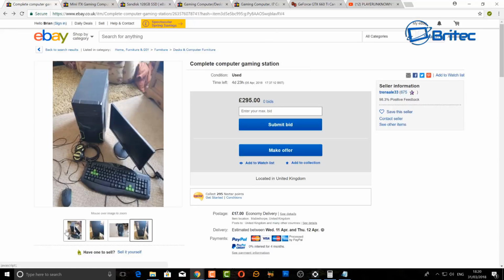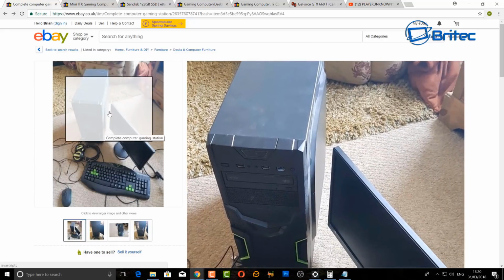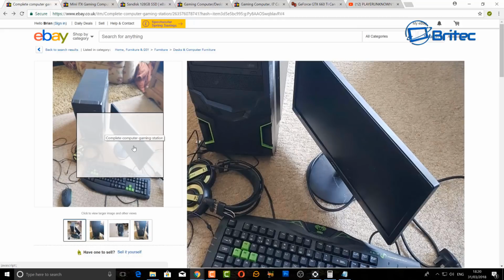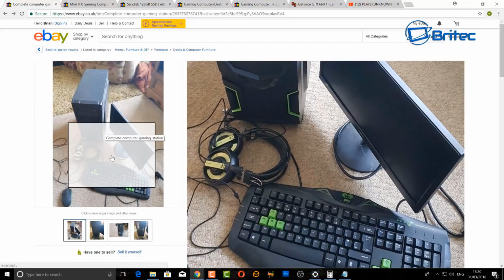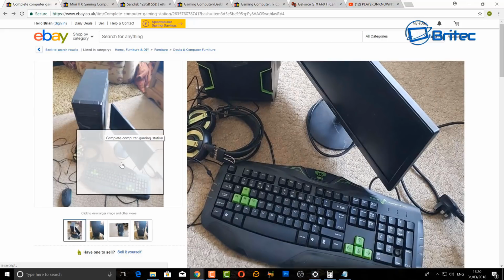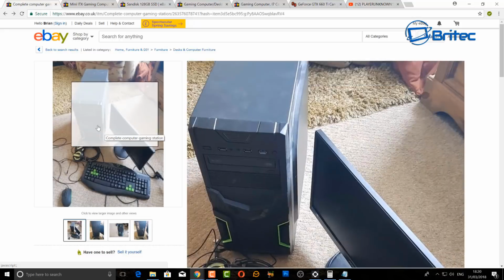On first inspection, this is what you're getting. Okay, this is assuming you're getting this. You're getting a dusty old computer there, as you can see, a monitor, hopefully with some cobwebs on it, AOC it looks like. You're getting some headphones there that look like they've got a broken plastic part on them, and you're also getting a keyboard and a mouse, a dirty old mouse, right?